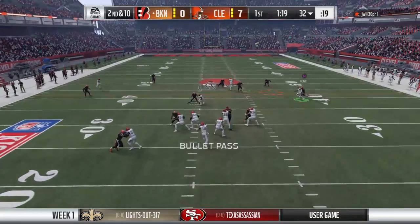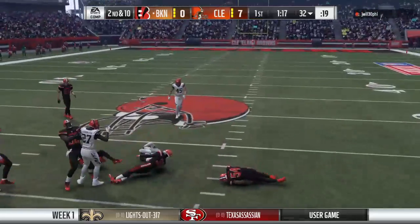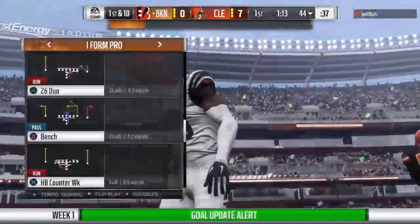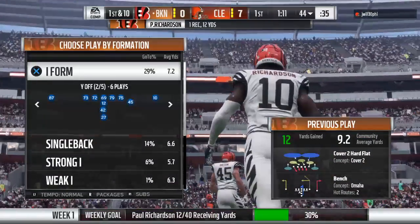Here's James, looking to throw on second down. Got his man, complete over the middle. That's Richardson. 12 yards that time and a Cincinnati first down.